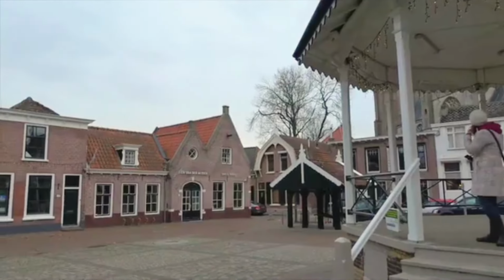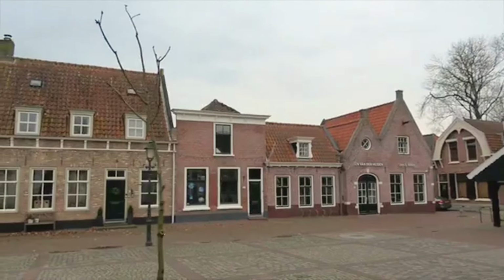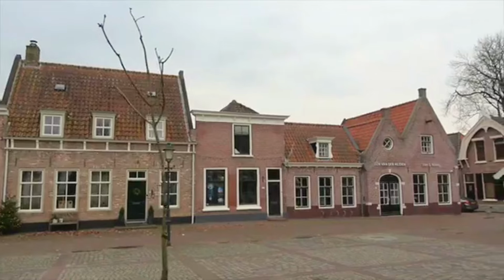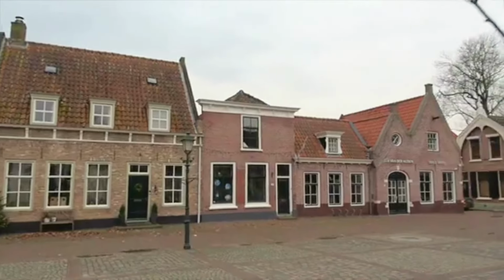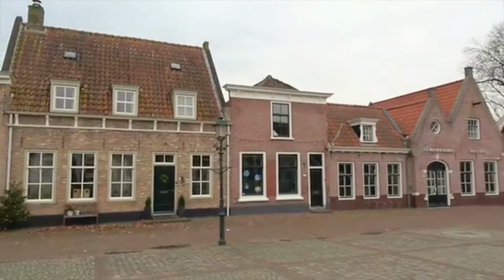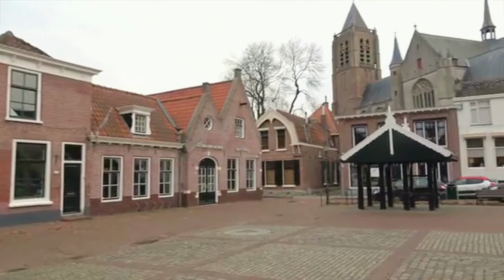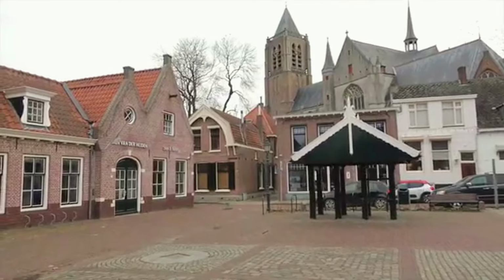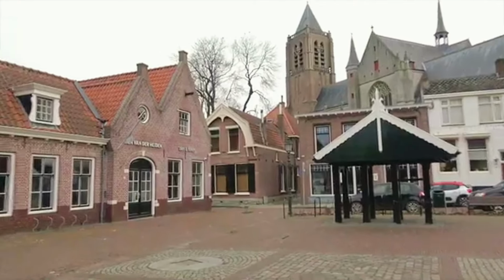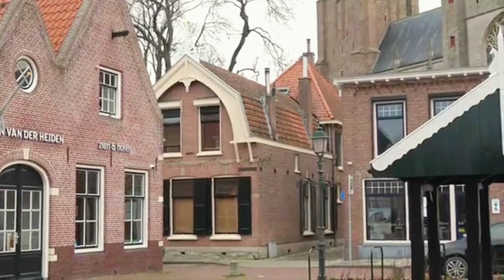So what we'll do is take a little walk round. We've got all the time in the world, and you can see the sun is making this beautiful golden light. In front of you, you've got the Onze Lieve Vrouwenkerk. And then you've got this gorgeous view there. Look at that house, that's lovely, isn't it?